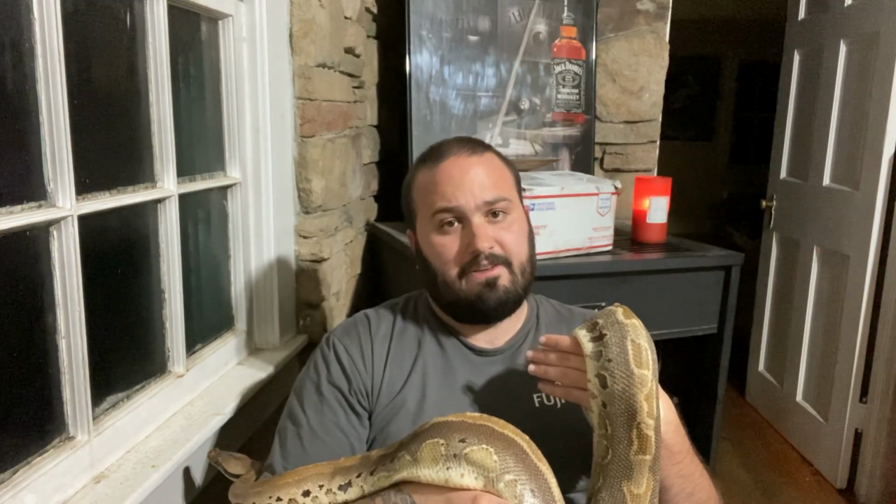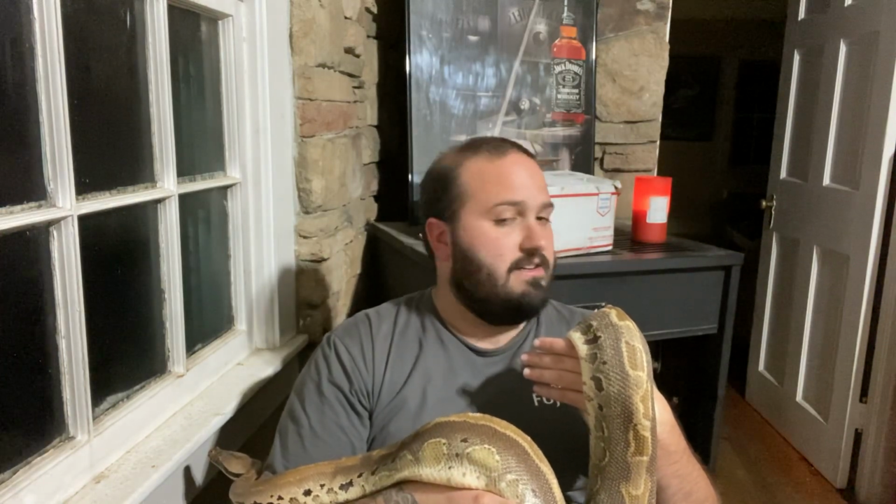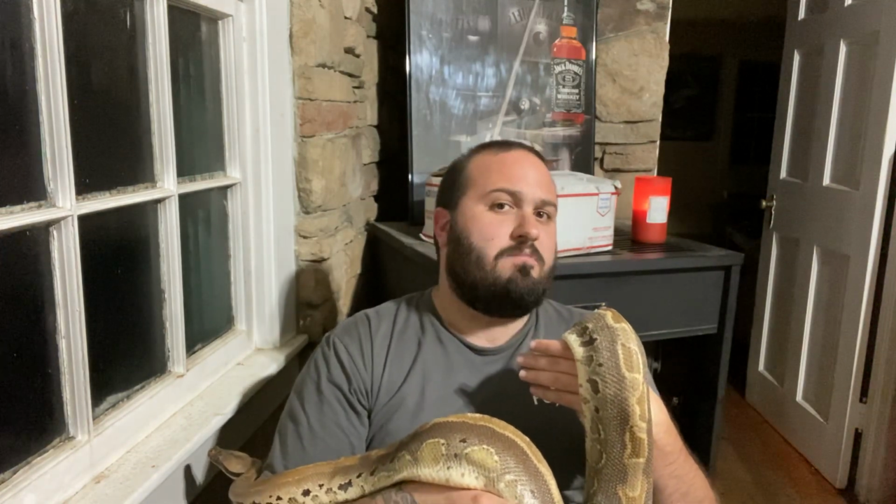And the other person's is hanging in there, and this guy's hanging in there, but he's just not growing. He's just very small. There's nothing health-wise wrong with him that I can see. He looks great. He sheds great. His appetite is fantastic. I mean, he would eat every day if I'd feed him every day. But I just have to be real cautious, give him extra time to digest, make sure he's got proper heat to digest, all of that.